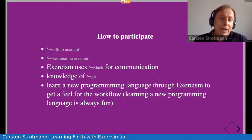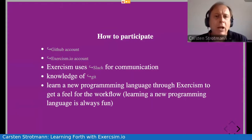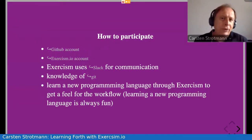What do you need to participate? You need a GitHub account because everything is on GitHub and you need to have the ability to clone from GitHub and push new stuff to GitHub. You also need an Exercism.io account in order to really work with the system. But again, both is free and you can even do this without giving any personal information.